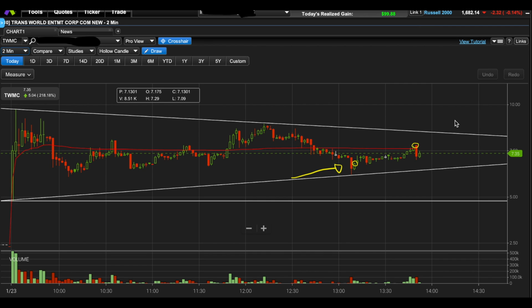Trading book, 12:01 p.m. Central Time. I'm looking at TWMC, gapped up this morning from 2.38 ish to high 9.72. Started to draw some lines. Yeah, these right here. Going to buy at 6.80. Buying 103 shares.